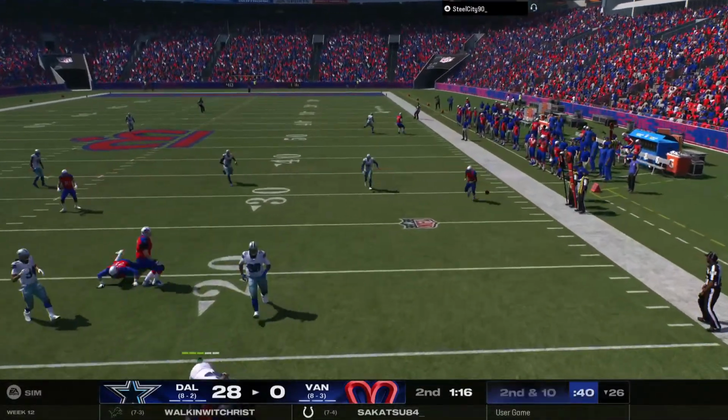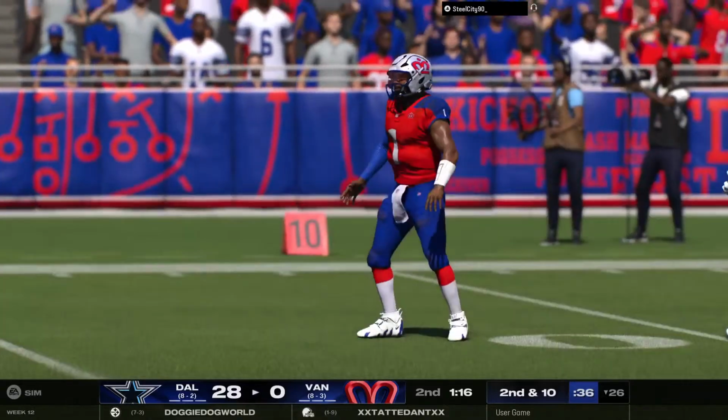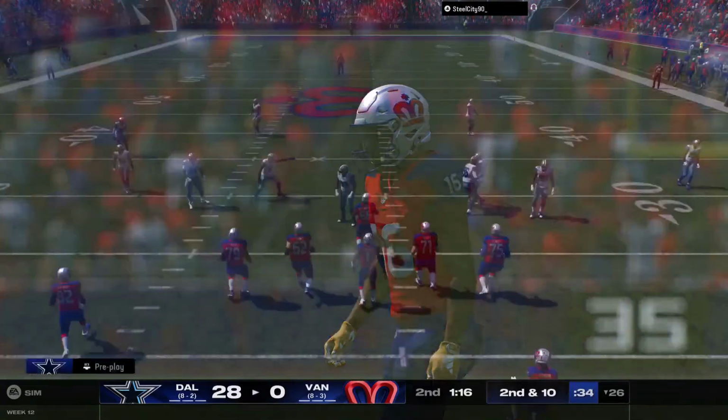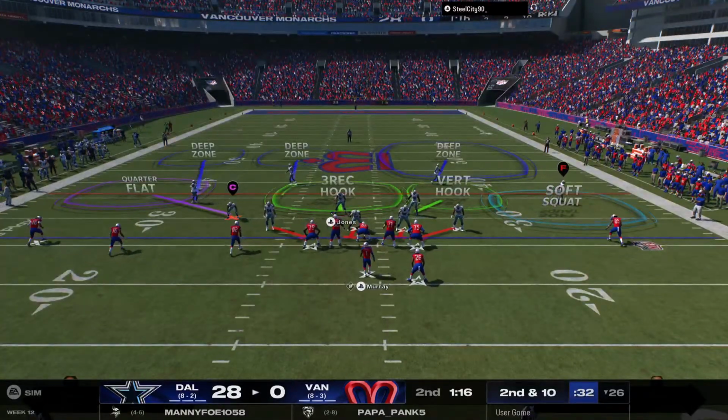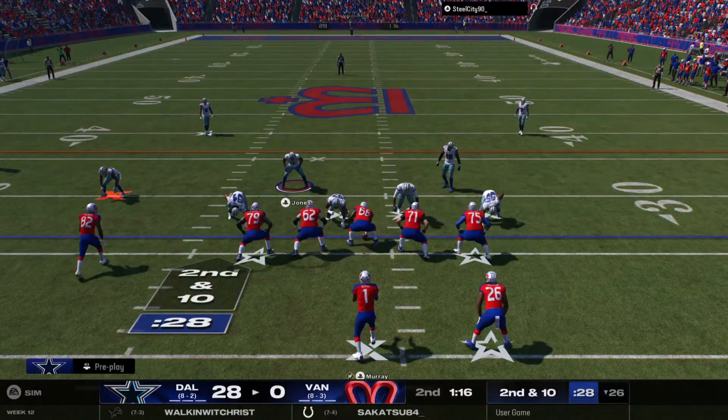Escapes the pocket. Got to him right as he threw it, and it falls to the ground. Well, that's one you chalk up to the pressure earning that incompletion. They came in before he could find a target, hit him, altered that last-second attempt to get rid of it.